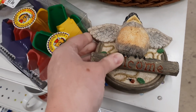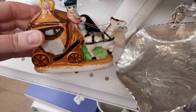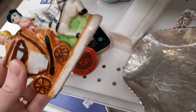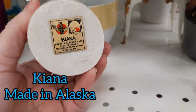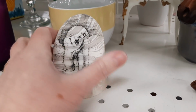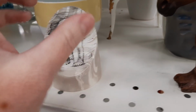And then on the same end cap was a little vintage made in Japan figurine. I was seeing if it was made in occupied Japan. In the same area was this paperweight with a polar bear on it. When I flipped it over, I noticed it was made in Alaska. And as I have stated in previous videos, the state of Alaska is very important to my family. Maybe I will share the amazing story in a video.